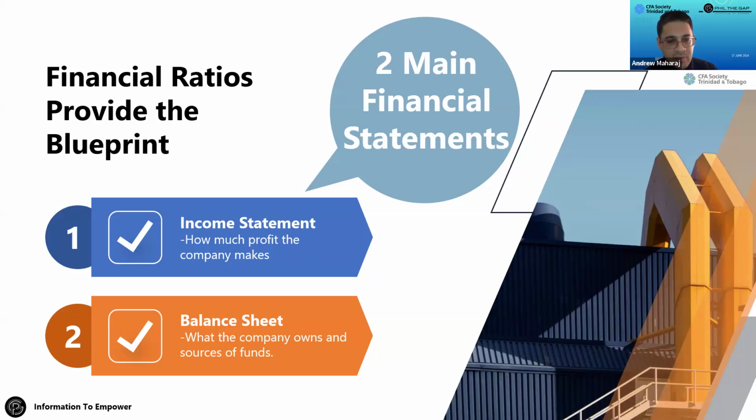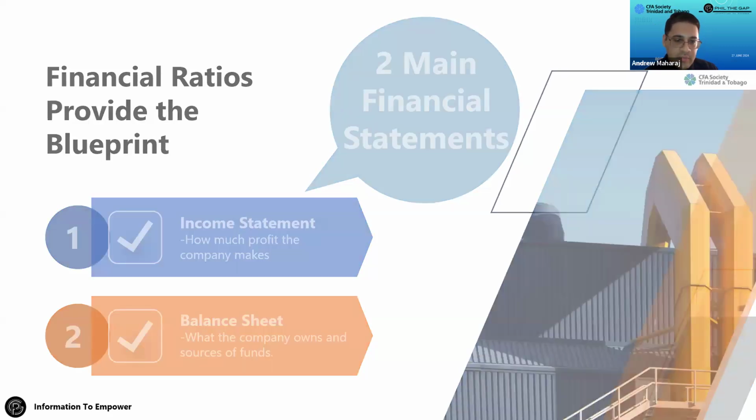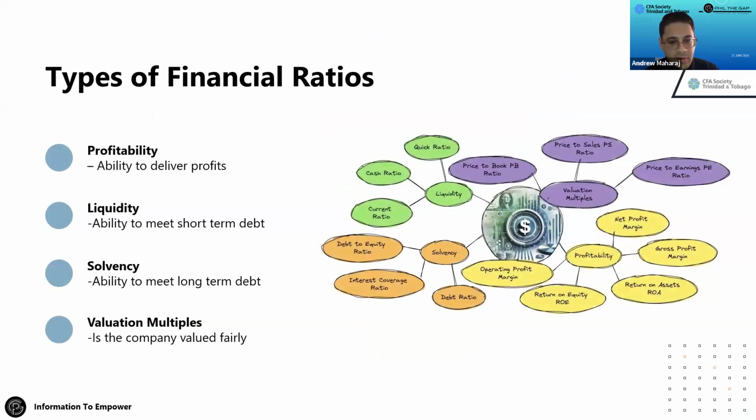So that is where ratios come into play, right? So ratios are just a tool that essentially levels the playing field, right? By taking size out of the equation so that you could fairly compare the performance of two companies, whether one is big and one is small, right? So ratios can generally be broken into four broad categories, right?